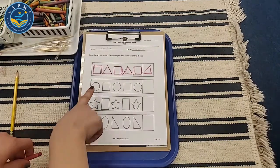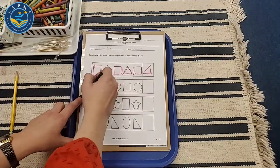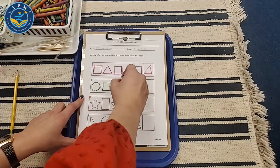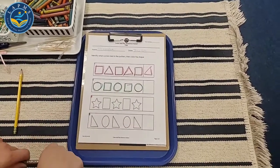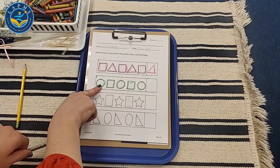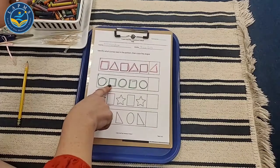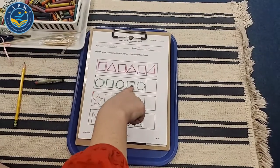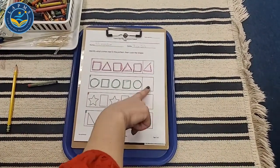What color are your shapes here? Green? Okay, let me try to fix mine. Okay, so let's see, what is this shape here? Right, that's a circle, and we know this shape, that's a square, beautiful. So let's say this pattern out loud, see if we can figure out what comes next.